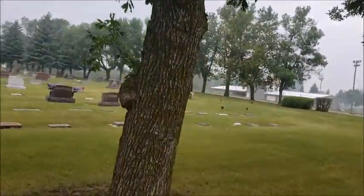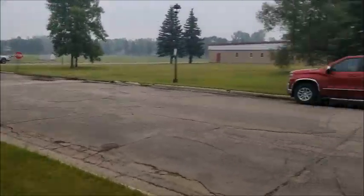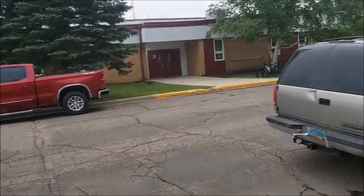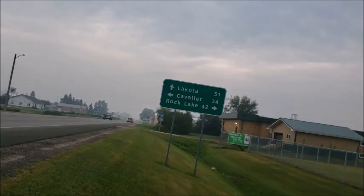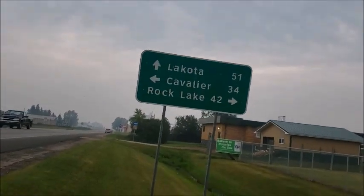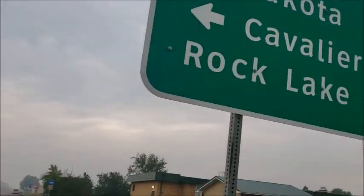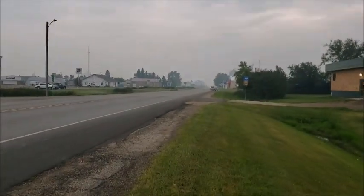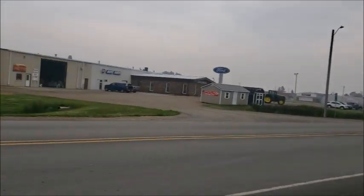I've seen cemeteries near colleges. It's not everywhere, and it makes me wonder if it has any impact on the thought processes. Let's see here. We've got Lakota 51, Le Cavalier 34, and then Rock Lake 42. Pretty far distances. This is an isolated city.